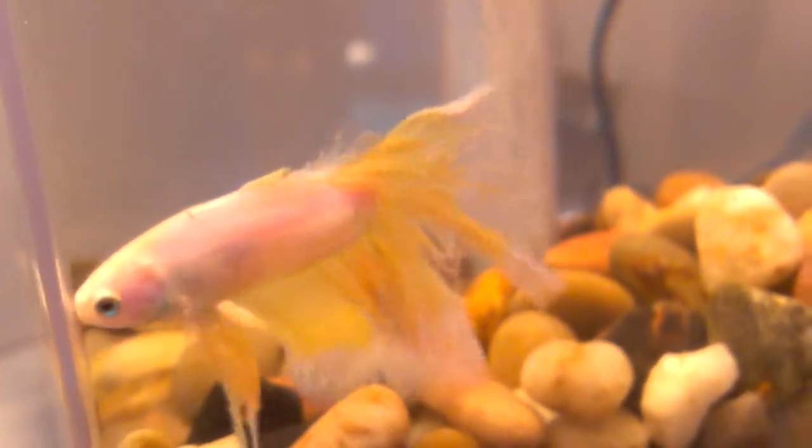But that's Angelus. He's my rescue, and it's going to be a while before he's fully healed, but I'm happy with how his recovery's gone so far. I will keep you updated. I just wish my camera would focus better so you could get a better idea of what he looks like. There he is.